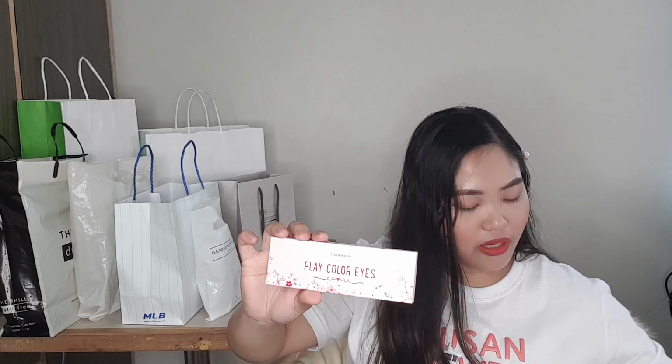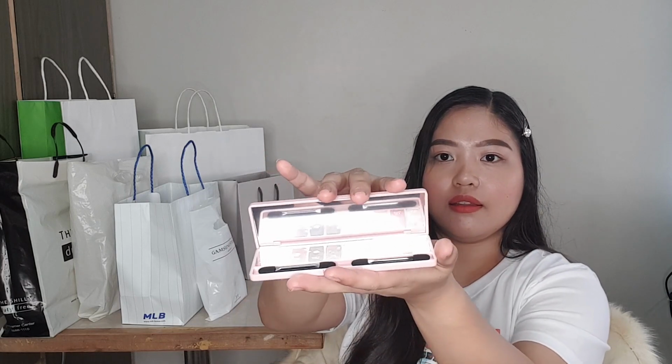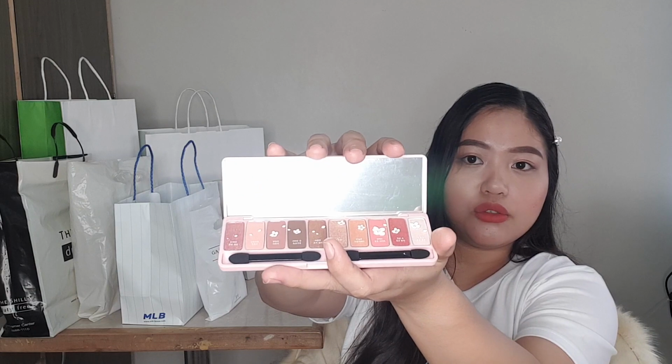Next one is from Etude House. It's the Clay Colored Eyes Cherry Blossom Palette. This cost me around 860 pesos. It's pink. I'll show you what it looks like. I've wanted to buy this for so long, guys, so I finally got it. The packaging is pink, with a design here. Then you open it. Oh my god. That's what it looks like, guys.